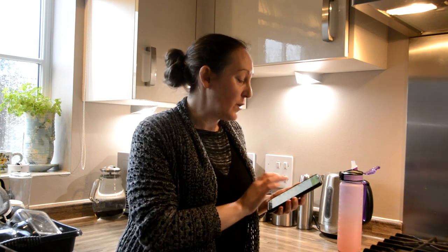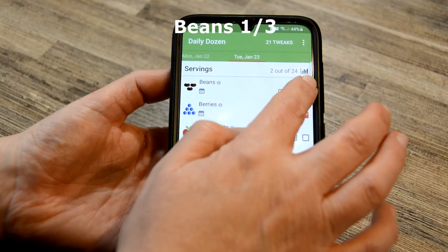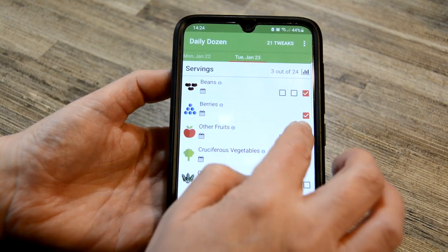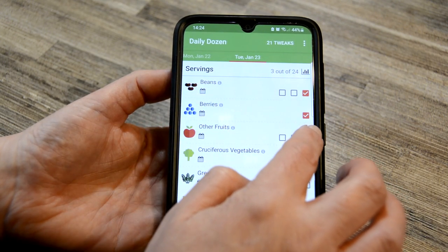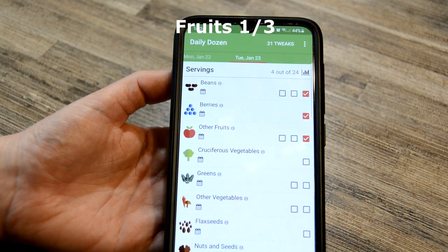So, speaking of which, we didn't tick off what we've just eaten for lunch, so I'm going to try and tick that off now and I'll show you where I think we're at. So we've eaten one of our bean portions with the tofu. I'm going to take a liberty here and mark the small portion of avocado and the small portion of tomato as a single fruit portion.